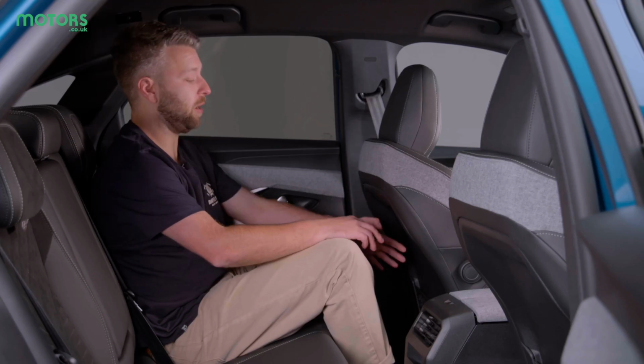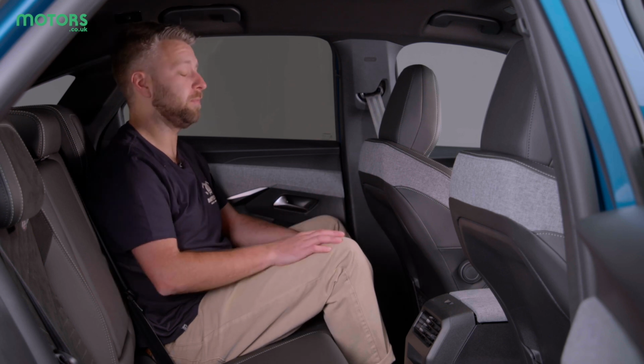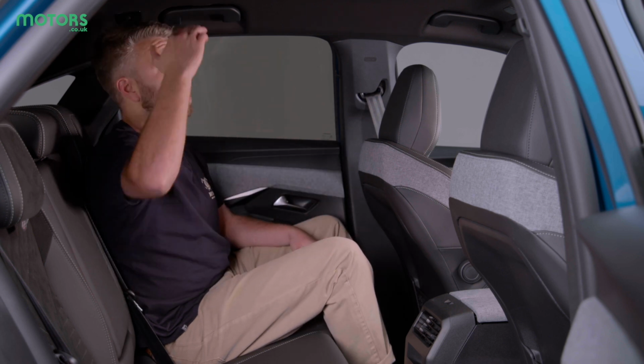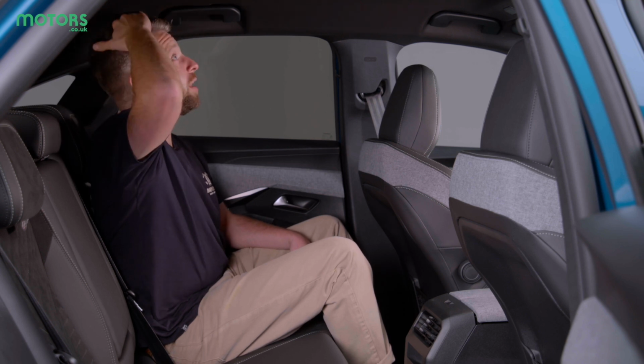We've got some nice seat back pockets ahead of us, and the seat in the middle is nice and flat too, so you could actually sit three abreast here quite comfortably. Headroom, despite that raked roofline, is pretty decent too. I'm 5'11" and I've got plenty of headroom and more than enough space up there to sit back and relax.